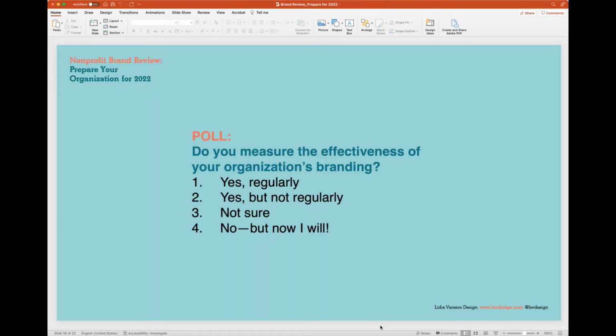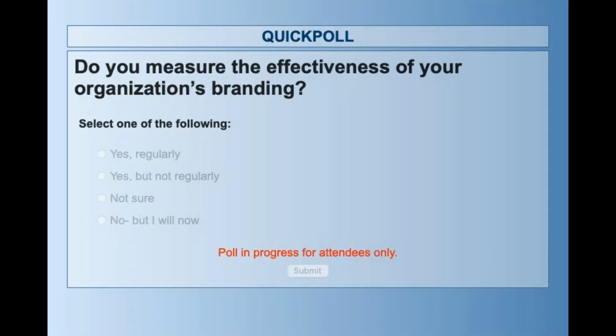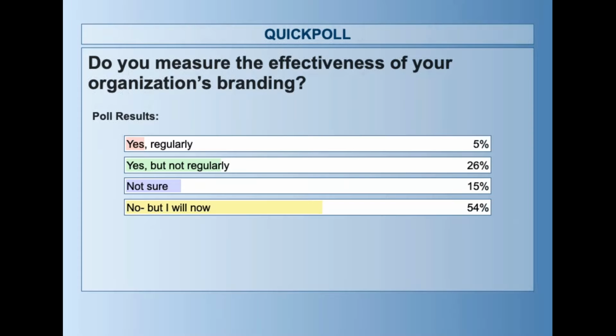So real quick, we'll do one more poll. I know we've got a little bit more time here, but I'm curious to see, does your organization currently measure the effectiveness of your branding? And we'll do this really quickly because I know I've got a couple more slides to get through. And again, feel free to put any questions in the chat.